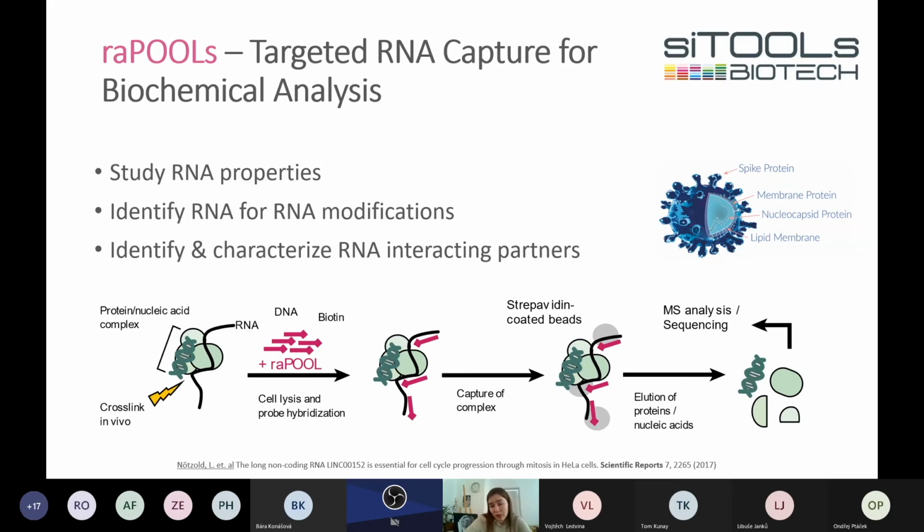If you want to find any proteins or nucleic acids that are interacting with your targeted RNA, before you include the RA pool into your sample, you cross-link the RNA to the proteins and to nucleic acids in vivo. After cell lysis, you include the RA pools, and as they're antisense to the RNA of interest, they hybridize to it. And here you also use streptavidin-coated magnetic beads, as the biotin binds to streptavidin. And then you can elute either the proteins or the nucleic acids to subsequently study them and identify new interactors, or maybe also an interactome of the studied RNA. And one of our customers has already used it, and they published in Scientific Reports.